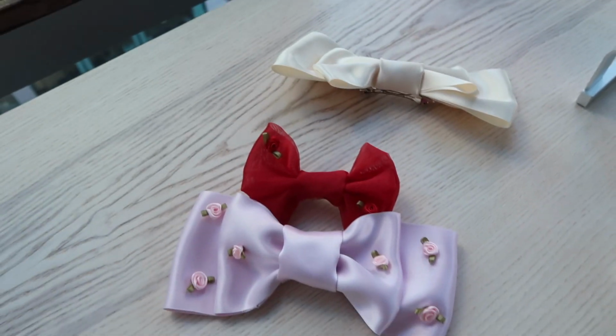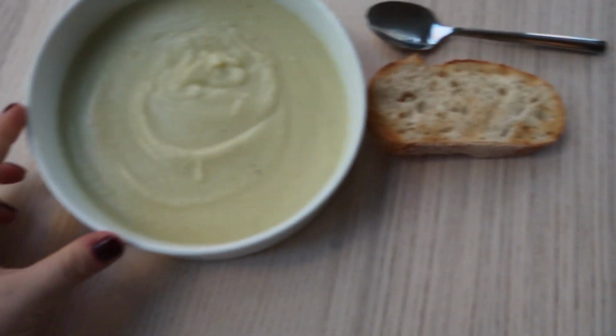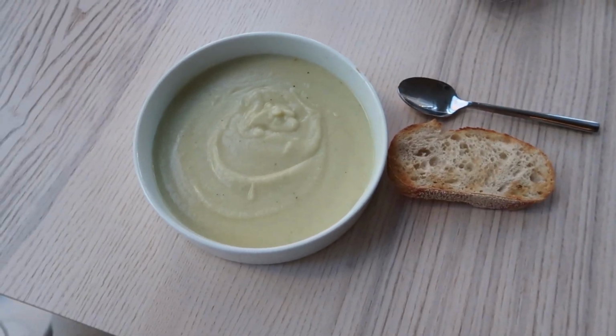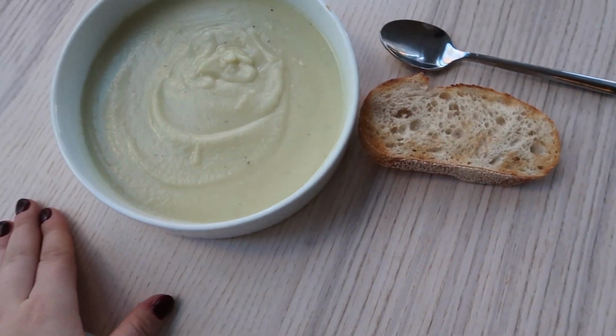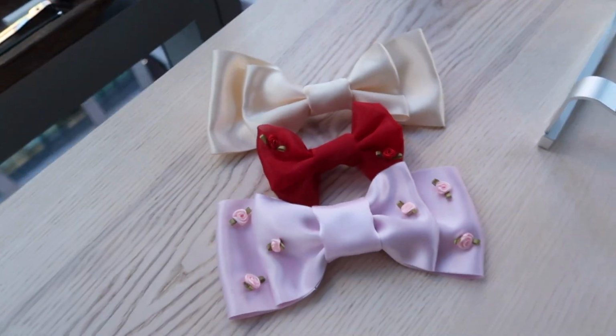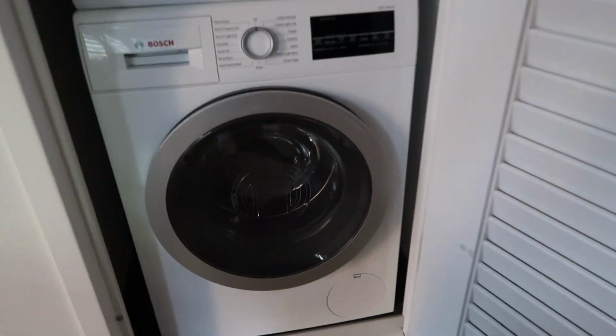They're so sweet. Oh, my lunch is done. Here we go. Here's my lunch. So we had this homemade cauliflower rosemary soup from last night and a piece of bread. I just washed the table, by the way. So I'm having that for lunch. But yeah, these are all my new bows. They'll be up on my website. I love them.